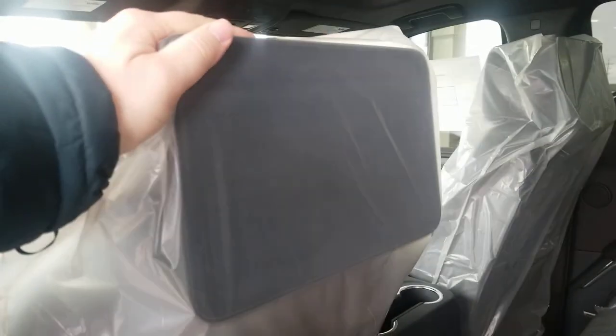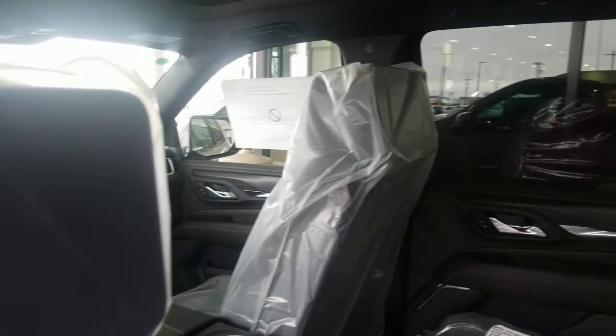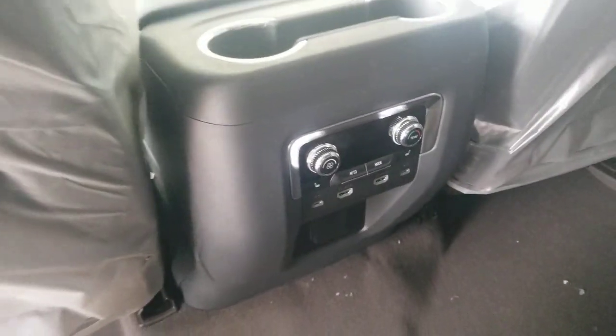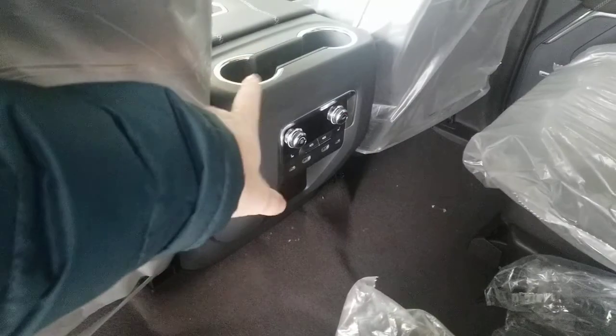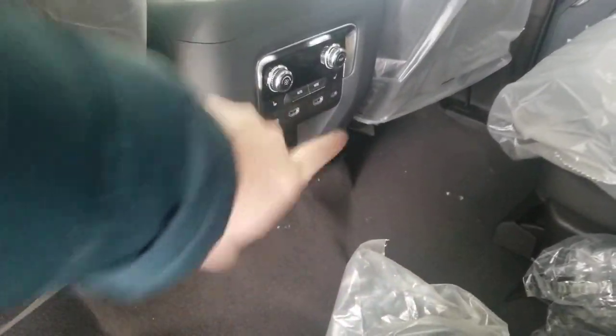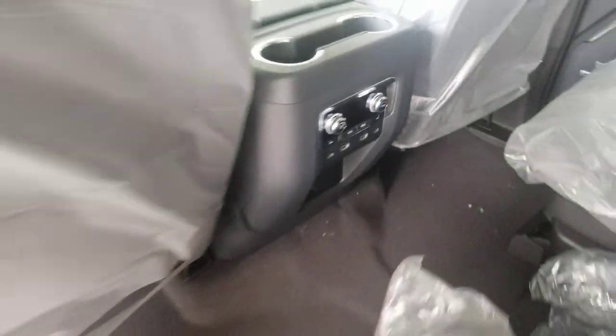You do now have sliding second row seats, still have the reclining feature. This one does also have the two 12.6-inch displays. And then you do have the large sunroof. We'll cover this once we jump up to the front, but this center console does do something special. This is the power sliding center console, so you can see there are cup holders there, as well as your HVAC controls, two HDMI ports down there, as well as heated second row seats.